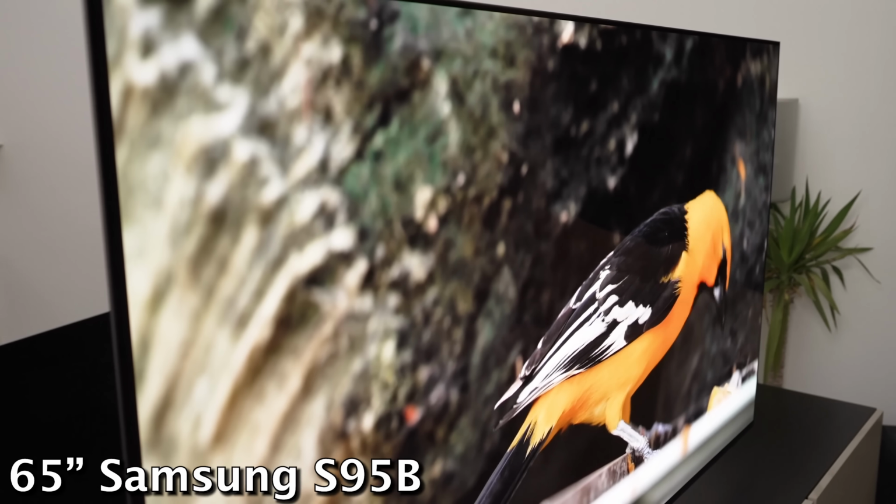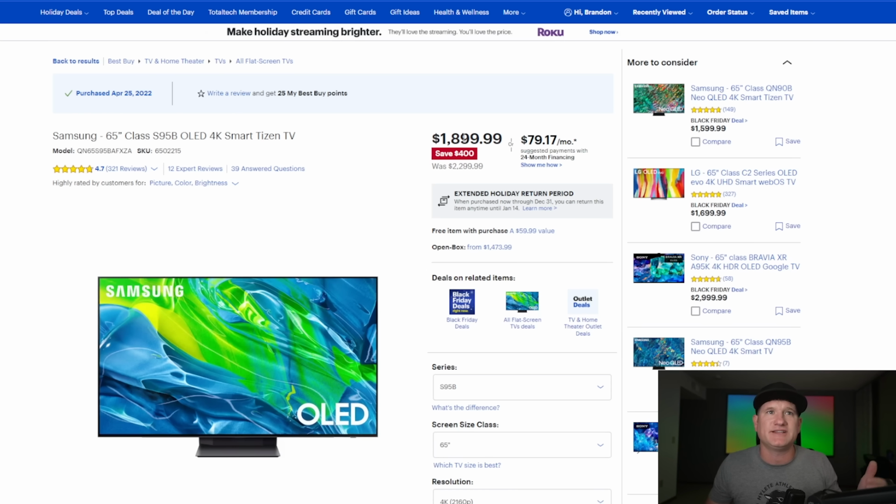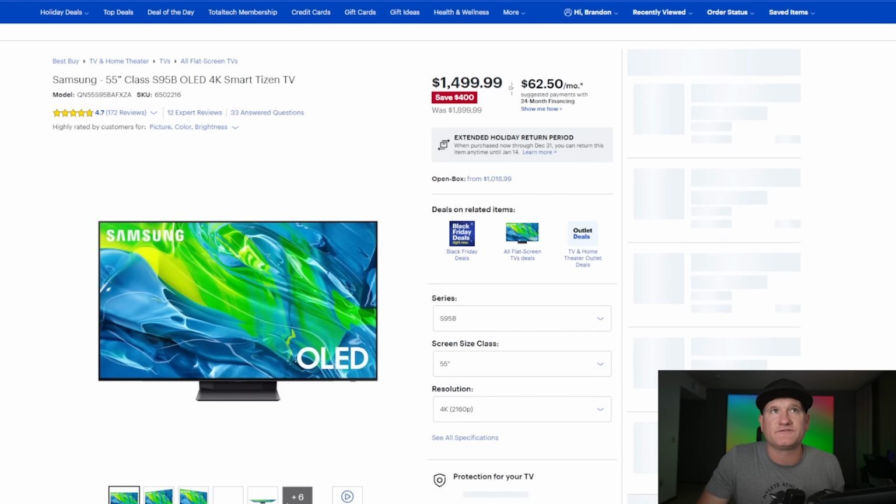The only issue that some people have had with it is that the Tizen OS is a little bit buggy, but if you have a third-party device or gaming system that you connect and use that operating system, then it really doesn't matter for you, because that's the kind of thing people weren't super stoked about. But besides that, fantastic TV. It only comes in the 65 and the 55-inch. The 65-inch is $1,899 and the 55-inch is $1,499.